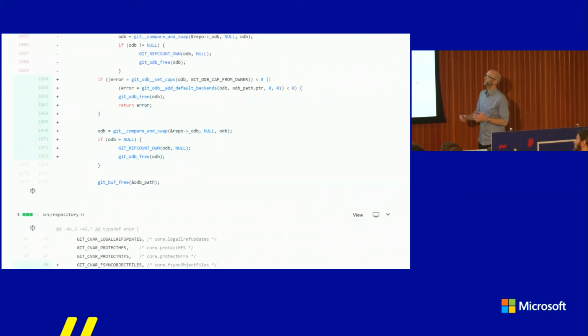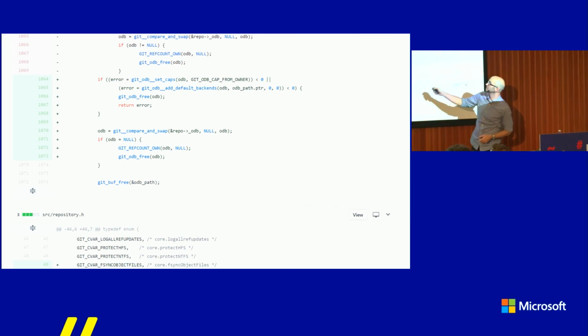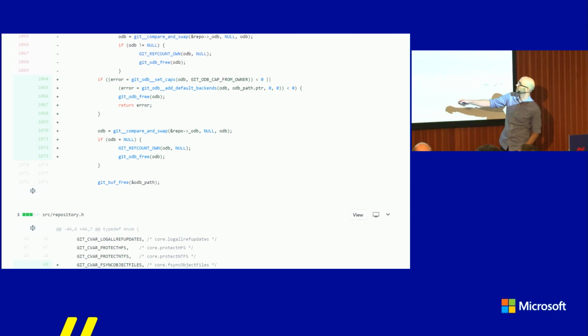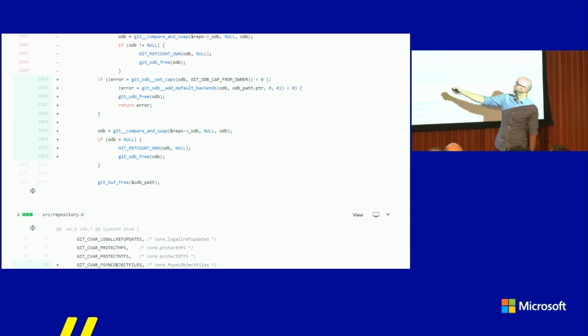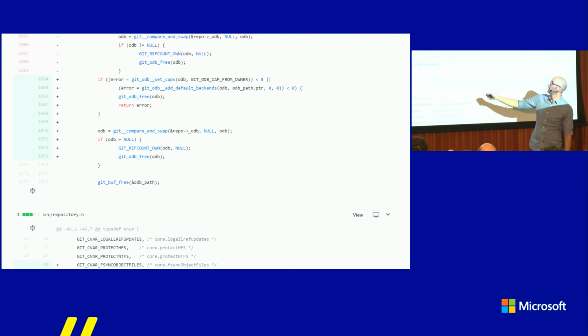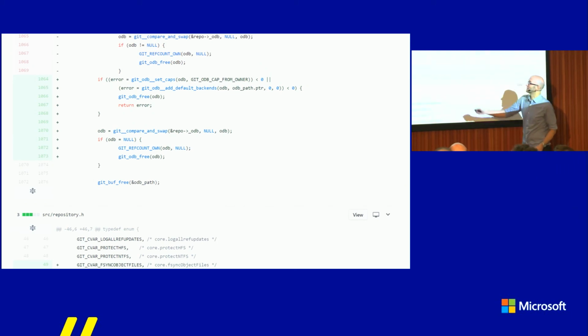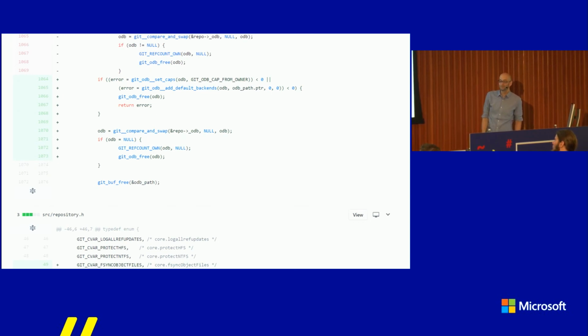So this isn't a Microsoft project, at least not an internal one. This is an open source project that we use within Microsoft. And you can see here on line 1070, I'm setting ODB to the results of that function. And then 1071, the line right below it, I was trying to test if ODB was null. What I'm actually doing is I missed an equal sign, and I'm setting ODB to null. So that little branch will never get executed.